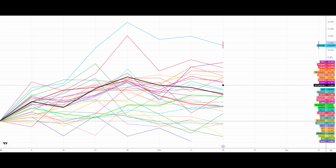You can see it's been giving back over February after those really strong gains in January. But just to give you an idea that it is the leading stock market on the planet at the moment.